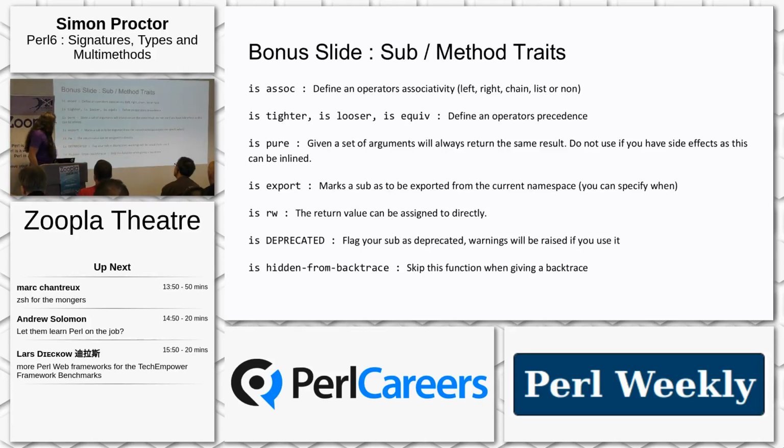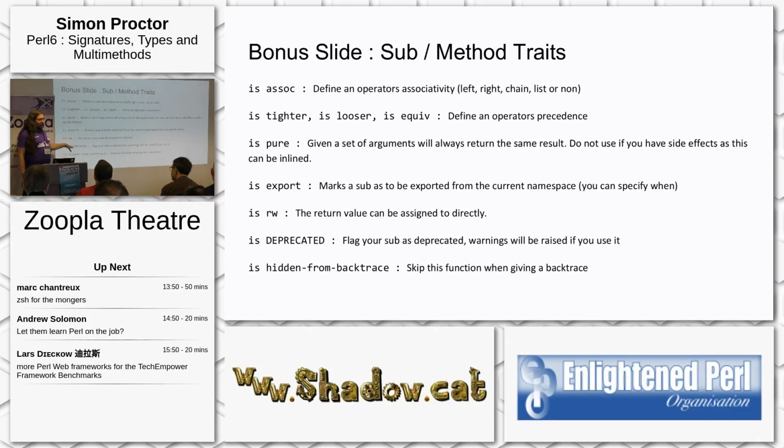And then finally, is hidden from backtrace. I included this just to be consistent, or complete. If you put that on a function, then if your system generates a backtrace for any reason, like a warning or a die, that function will just be skipped in the backtrace chain. It can be useful. We've all seen those massive backtraces created by something like Mason, and most of it you don't give a monkeys about. So if something isn't actually important to the running of the code, like a logger, then just stick is hidden from backtrace on it.